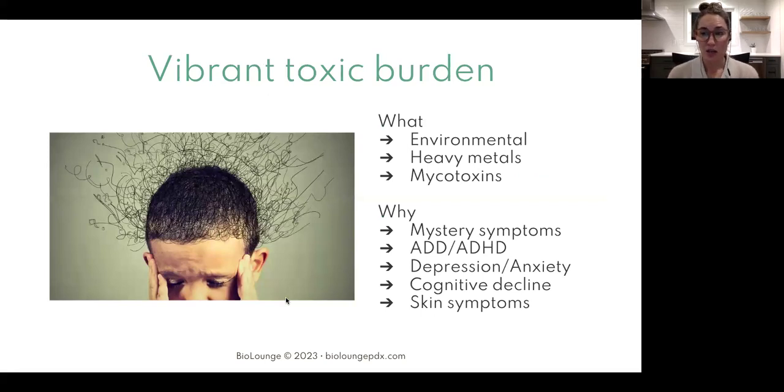Okay, we also use Vibrant's toxic burden panel, and this is a urine test, and it looks for environmental pollutants and toxins. It looks for heavy metals, and then it looks for mycotoxins. So obviously, when we're concerned about mold issues, this can be helpful to see if there's mycotoxins circulating. This is a test that we use a lot when there are, again, mystery symptoms. So the patient comes in, they have maybe a wide variety of symptoms in different systems of their body, and there's not a good explanation for why.